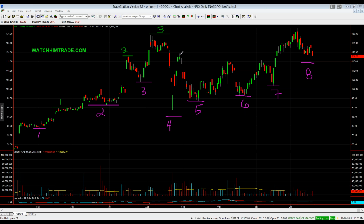You'll notice at number 4, we got a big recovery back up. Number 5, you came down. Notice how number 5 was above number 4. And notice how number 6 was slightly above number 5. And number 7 was above number 6. In other words, with the exception of this one time here at number 3, Netflix has never really broken to lower lows. It's always been able to hold the higher low over the last 6 to 10 months.